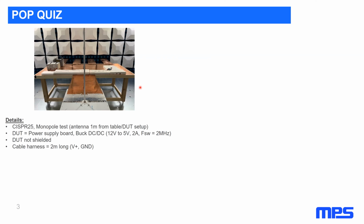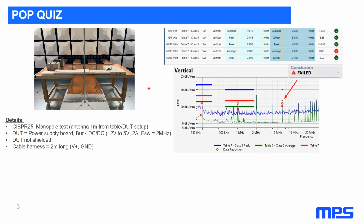So when we do our measurement, we come up with a spectrum shown here from 150 kilohertz out to about 30 megahertz, where we can see noise spurs. Obviously, we have a 2 megahertz noise spur and then a bunch of other ones that follow it. And when we take a closer look at the results, we see at 6 megahertz here, we actually have a failure. We're about a dB or so above the limit.